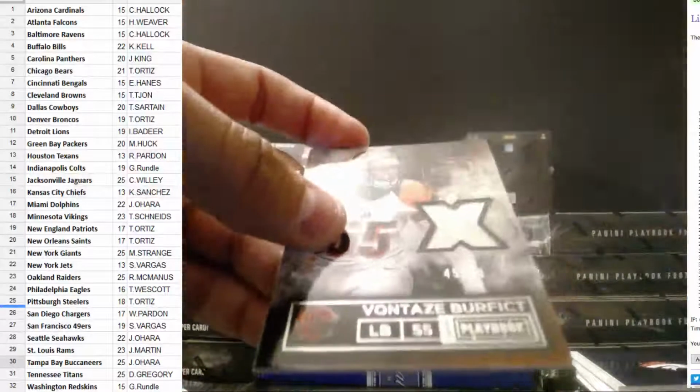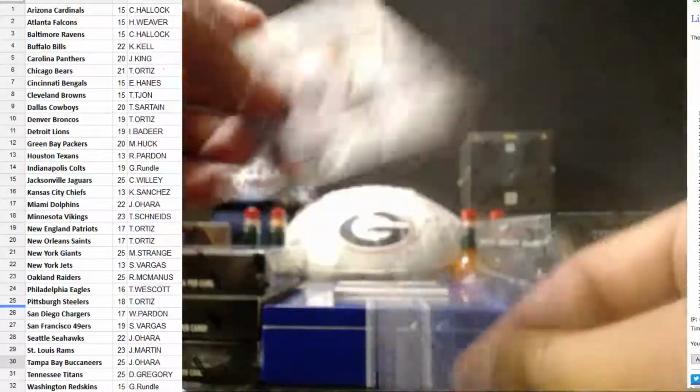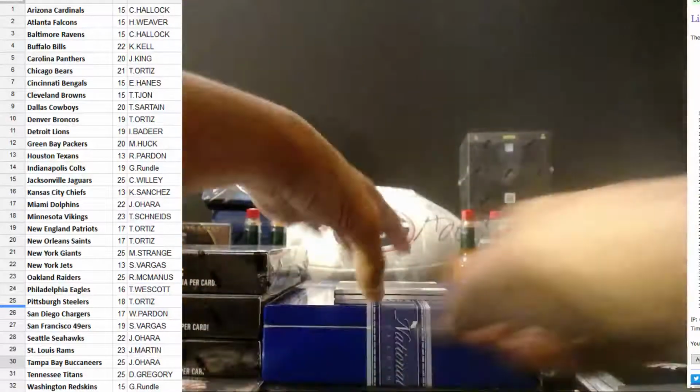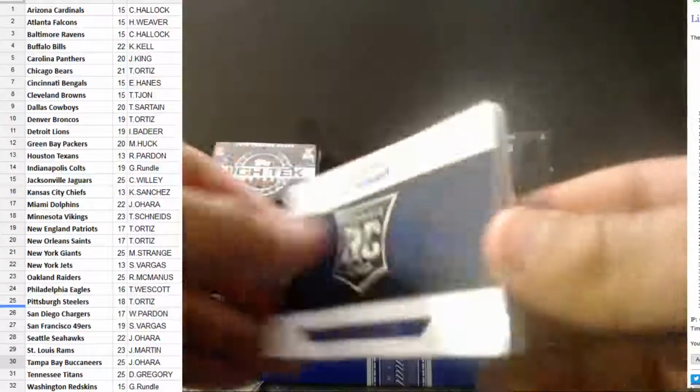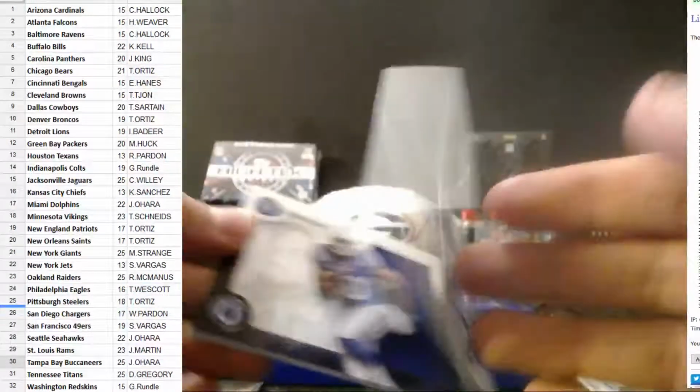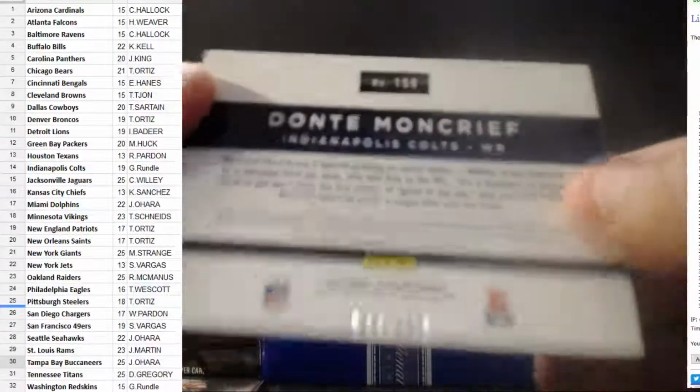Vontaze Buford, 45 out of 99. Cincy. Dante Moncrief. Colts. Auto. 185 out of 299.